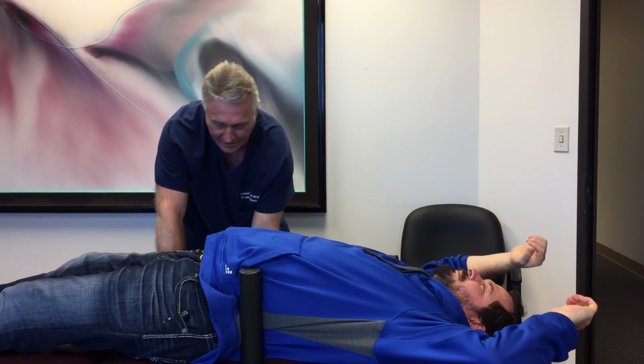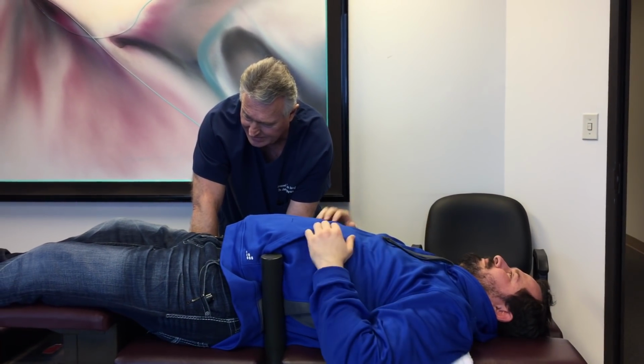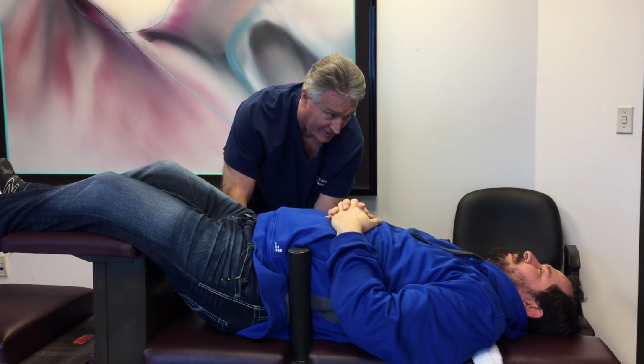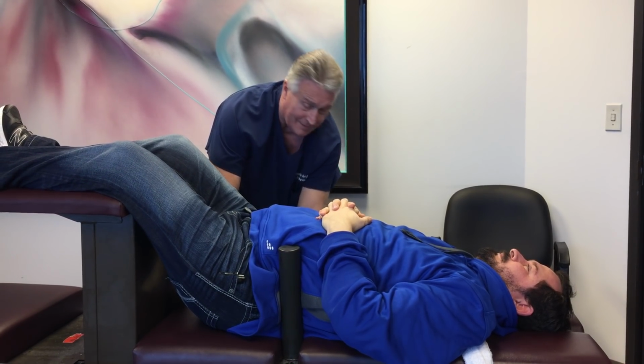There we go. That's tight, I know. It's supposed to be. Just let your legs relax and bend. This is the way you should start sleeping, by the way. Have you been propping yourself up, trying to sleep at a 45-degree angle? Yeah. Okay, you need to stop doing that right away.